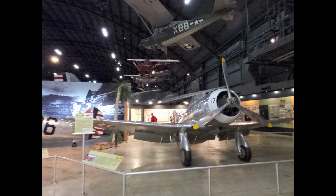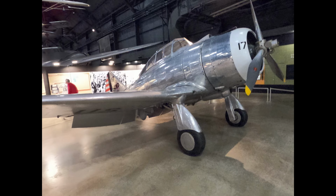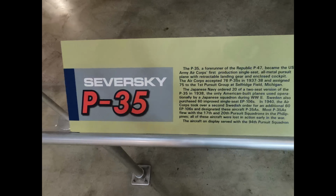So I don't know what this is. It's the placard coming up. There's another view of it. P-35, forerunner of the Republic P-47. Like I said, I don't know planes that well. Oh, this did catch my eye. The Japanese Navy ordered 20 of these things in 1938.